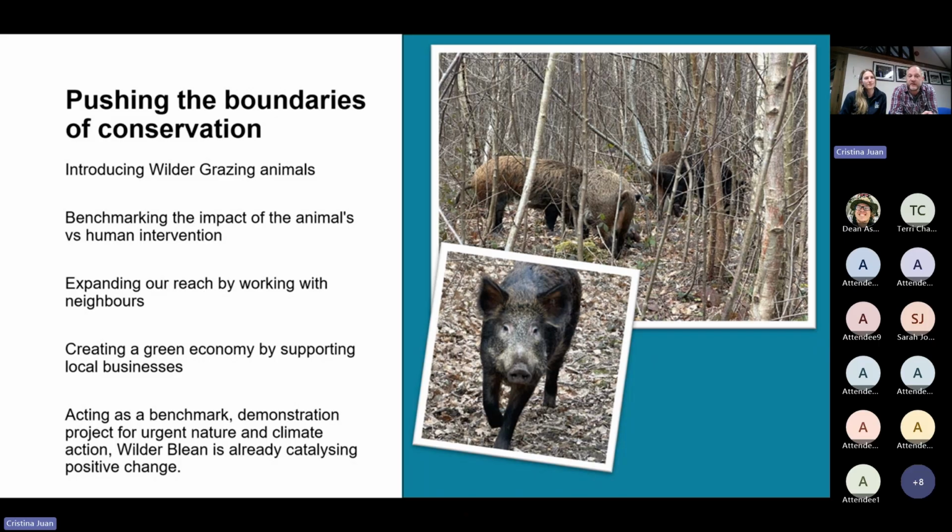And it's looking at really where animals can come in and take over the management of habitats for conservation, where traditionally we've been doing human intervention, we've been doing coppicing works, or we've been taking machines or people, volunteers, contractors in to do the work in not just woodlands, but other habitats as well. But actually, there's a natural solution. For millennia, nature has been doing it itself.